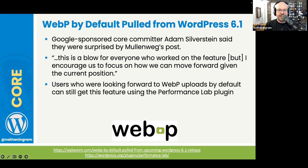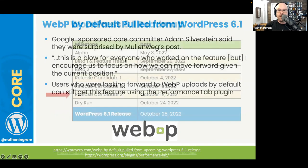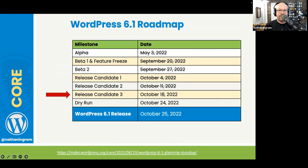I expect this to be a point of ongoing discussion over the next several months, if not years, in the WordPress core community. So we're pushing forward to the WordPress 6.1 release date later this month. We're just a couple of weeks away. Release candidate 3 is due out today, the dry run next week, and then the WordPress 6.1 release should be 1 week from today on October the 25th. So yeah, there we go.